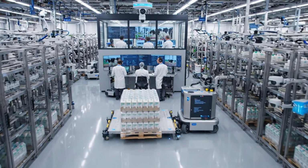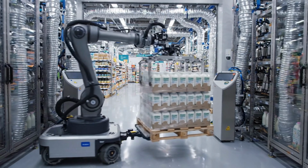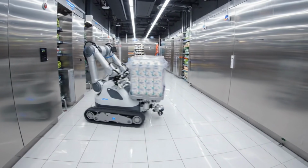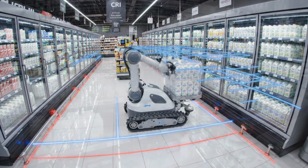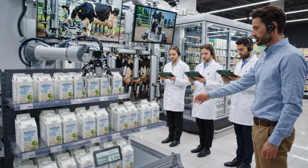Verification complete on pallet 72. AI forecast shows increased demand for whole milk. Adjusting FEFO priority. The AI synchronization ensures millimeter-level accuracy, updating RIMs and ESMS in real time, guaranteeing freshness and complete traceability.